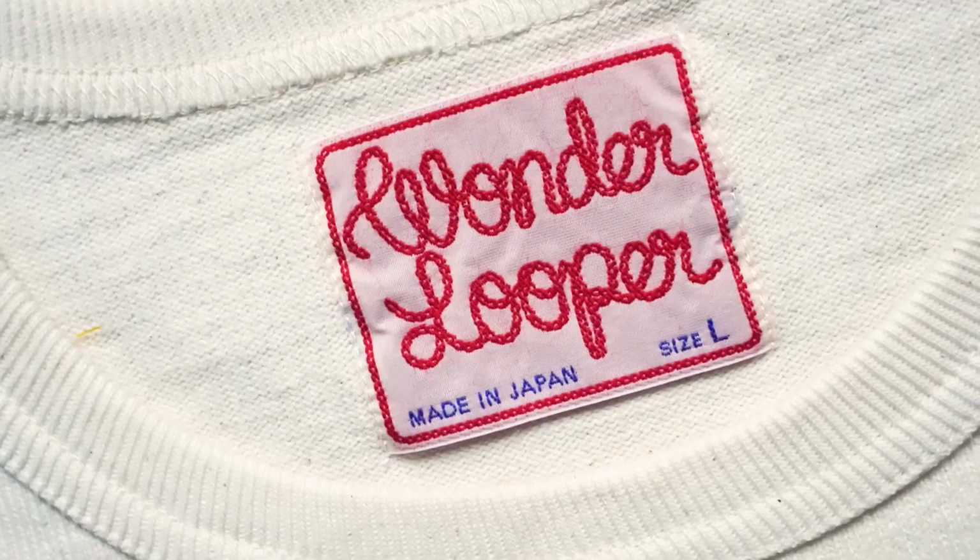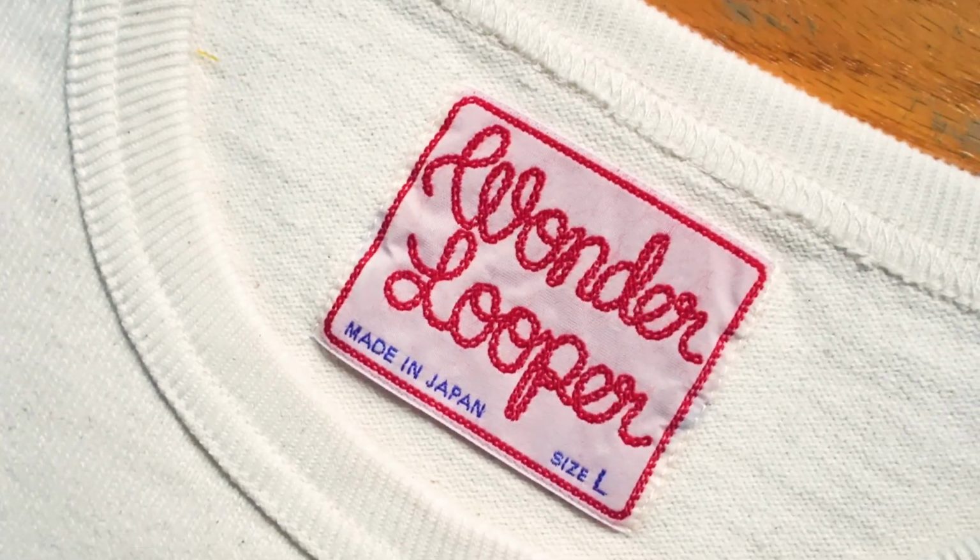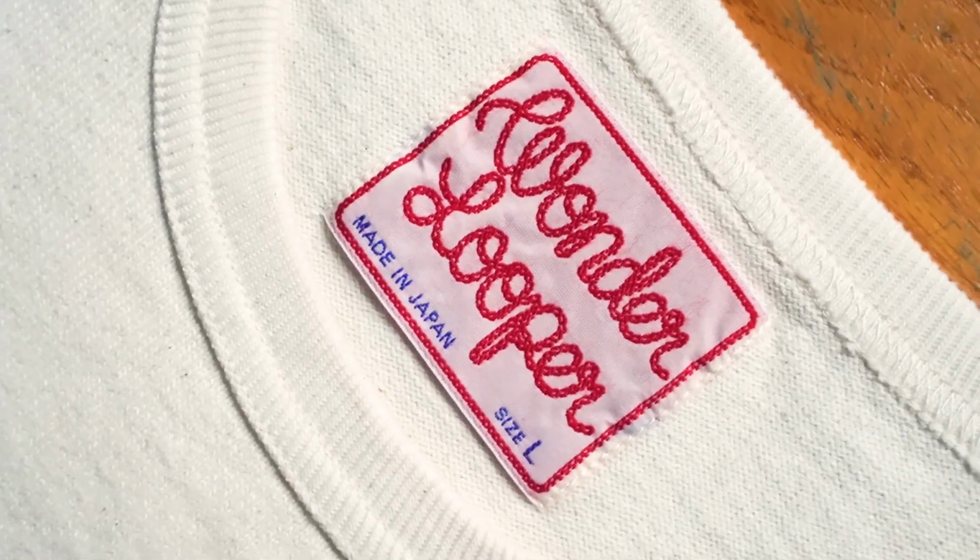And admittedly, when I first had seen them, I wasn't really sure how they would feel or how the weight would convey itself. And then I got them and I was like, no, this actually is exactly what you think it is. It is a very dense, very heavyweight garment.